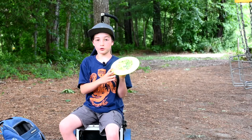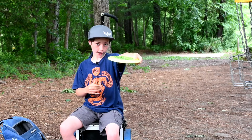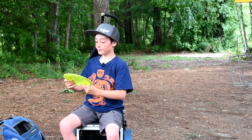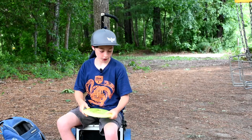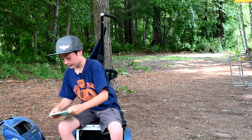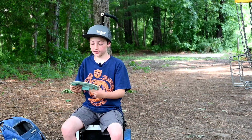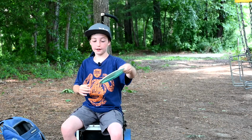Then I have my Dark Rebel. I like this disc for just straight shots in tree lines, or maybe a forehand anhyzer shot for medium-sized drives and long approaches. Then I have my Star Eagle. I like this disc for big forehand approaches and sometimes long anhyzer drives.